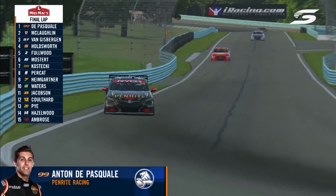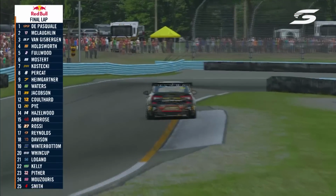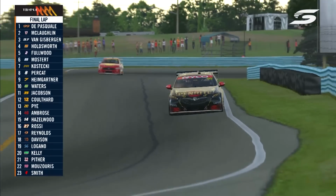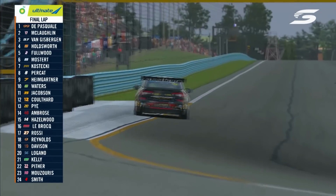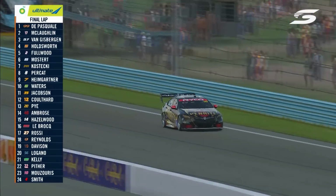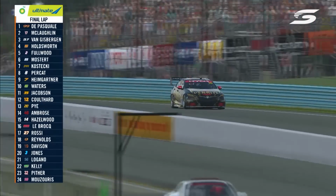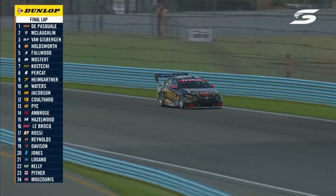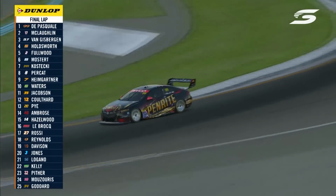So he's already got a victory to his name so far this year. He did it at race 4, Silverstone, in round 2. And he's threatened to do this throughout the recent races based on that tremendous qualifying form. He's a great racer and he's a huge talent. He's got a big future, and we've seen some tremendous performances from him in the Virgin Australia Supercars Championship. And he's going to be one of the big names of the future.